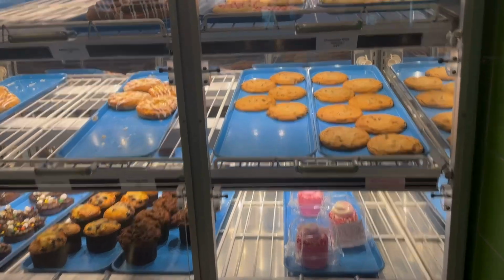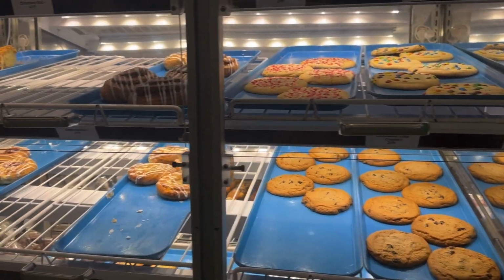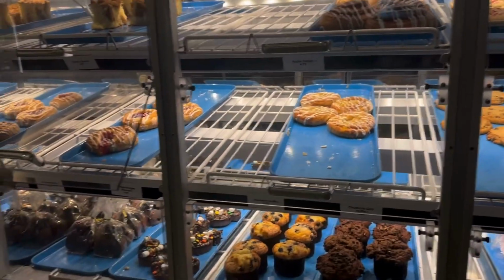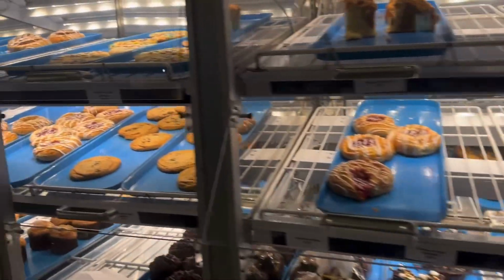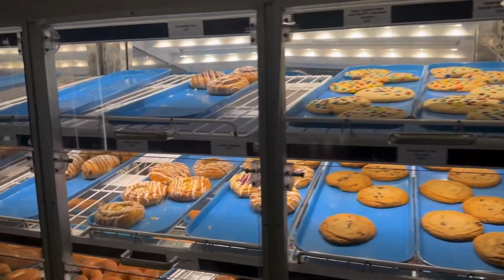Amazing options. On this trip, we checked out the dining plan, so my eyes were peeled for all the options at the resort and for my strategy on how to use our dining plan.